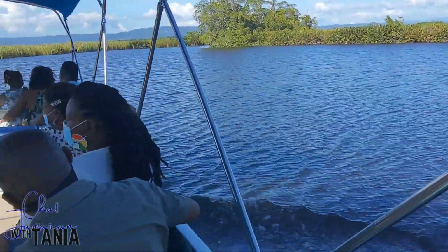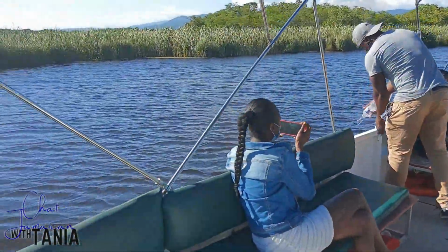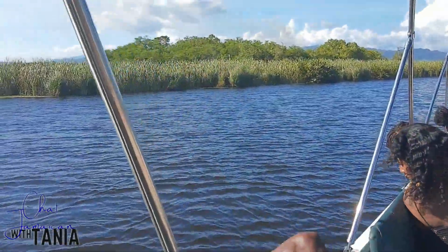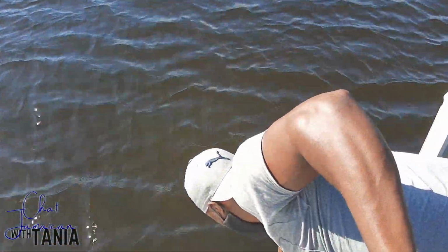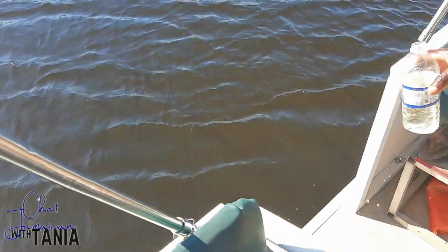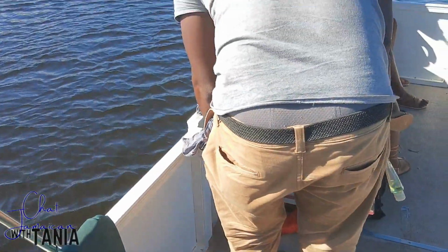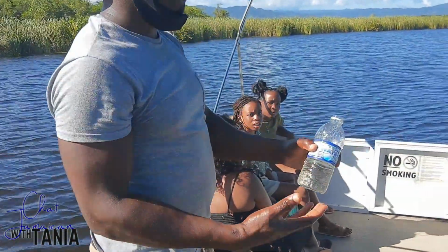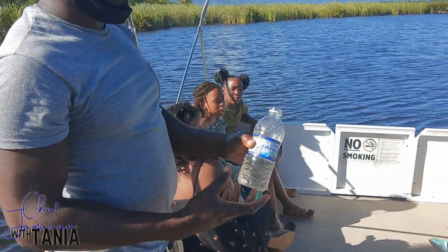So he's going to demonstrate. It's very, very clear. Crystal clear. So it's just the soil at the bottom that gives our reflection.